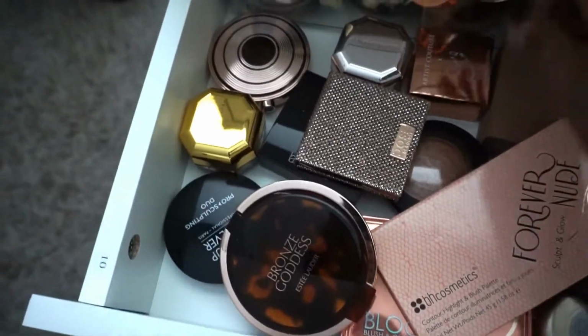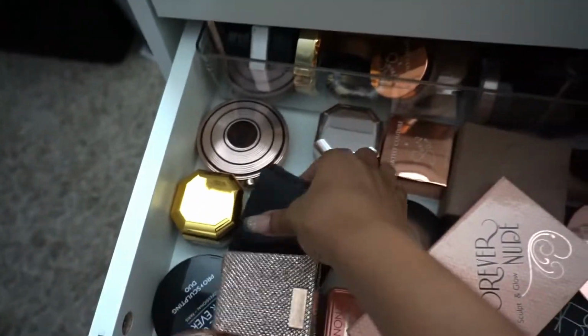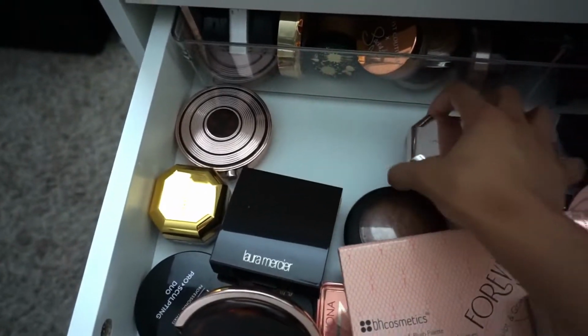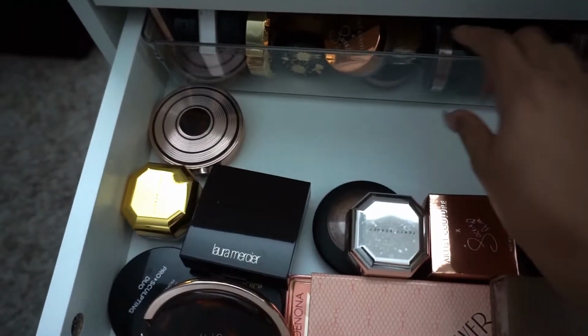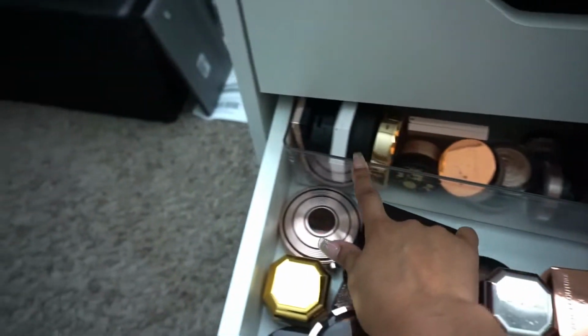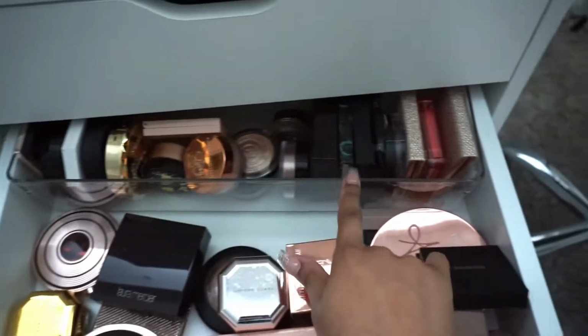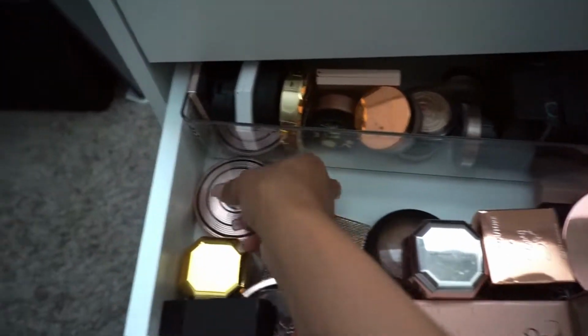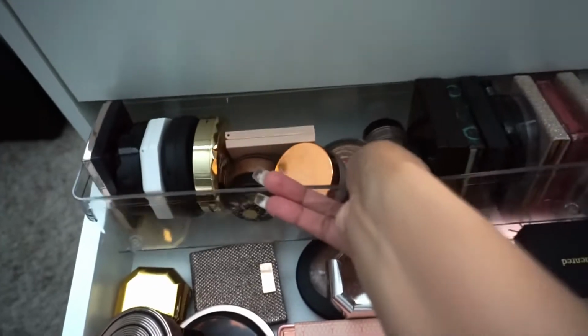And then, let's see, this little beauty here. I got this, I want to say, from Bed Bath & Beyond, and it holds, hold on, there we go.